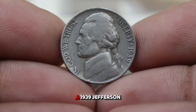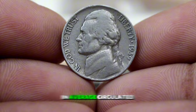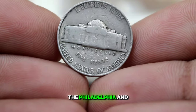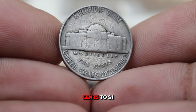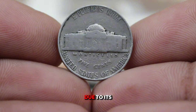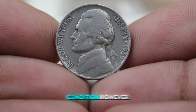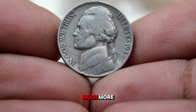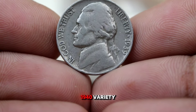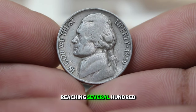The value of a 1939 Jefferson nickel depends on its condition, mint mark, and variety. In average circulated condition, the Philadelphia and San Francisco mint coins are generally worth between $0.25 to $1. The Denver mint, due to its lower mintage, typically starts around $3 in similar condition. However, uncirculated examples, especially with the full steps designation, can be worth much more. The reverse of 1940 variety and the doubled Monticello error can fetch premiums, with high-grade examples reaching several $100s.